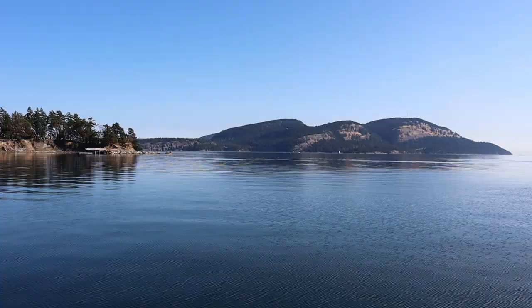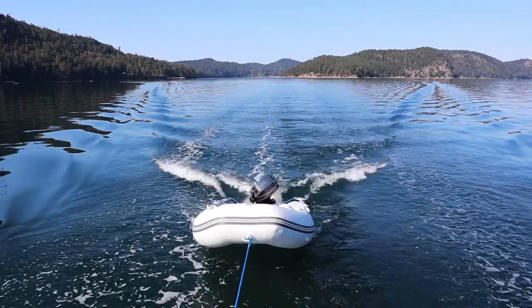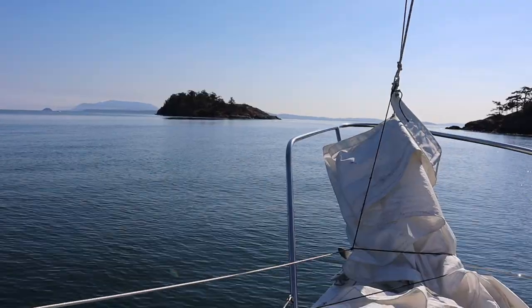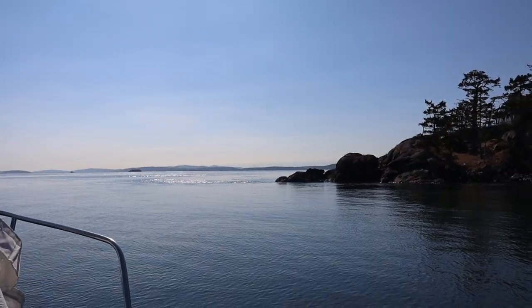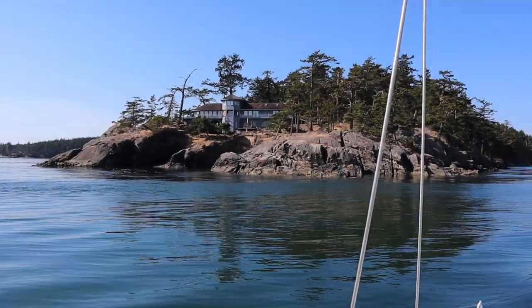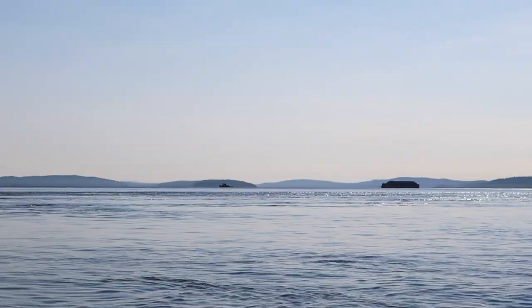Look at this! Not an ounce of wind out here. Wow, there's a huge tugboat. Look at that barge. Tides are giving us a boost here. Seven knots! We're moving. That's a big barge.